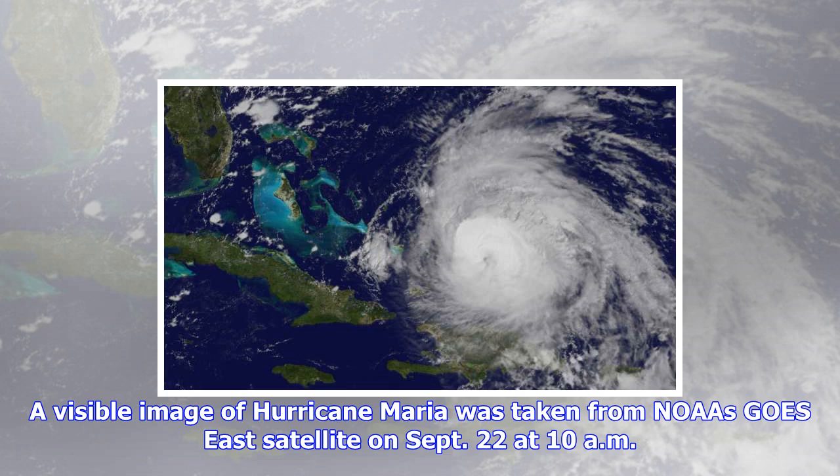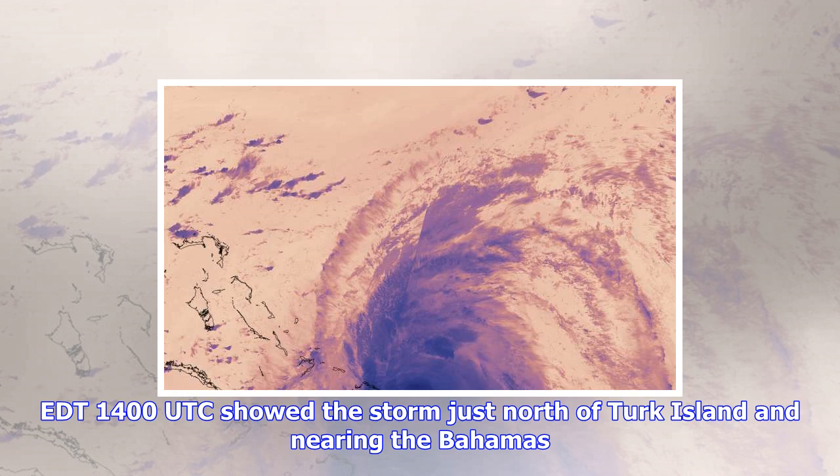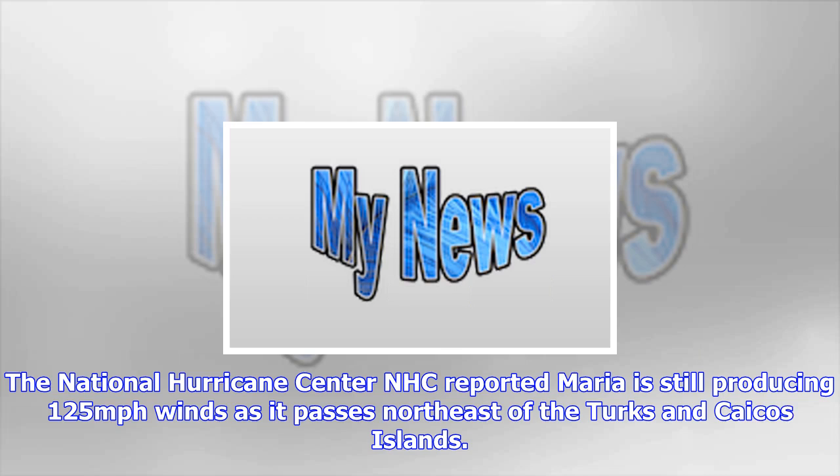At 11 a.m. EDT (1500 UTC), the eye of Hurricane Maria was located near 22.3 degrees north latitude and 71.0 degrees west longitude. That's about 55 miles (90 kilometers) north of Grand Turk Island and 445 miles (715 kilometers) southeast of Nassau. Maria was moving toward the northwest near 8 miles per hour (13 kph). Data from an Air Force Reserve Hurricane Hunter aircraft indicate that maximum sustained winds remain near 125 miles per hour (205 kph) with higher gusts.